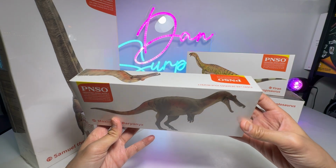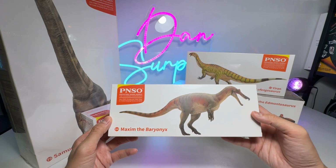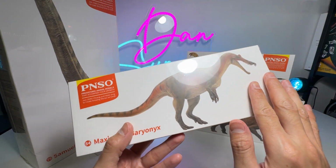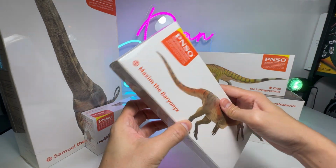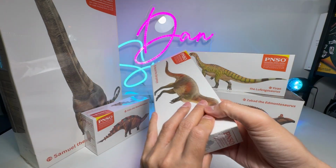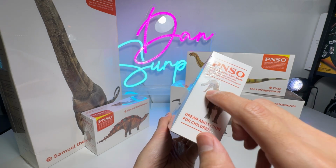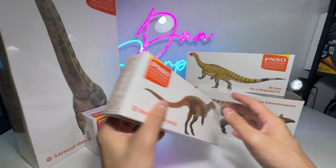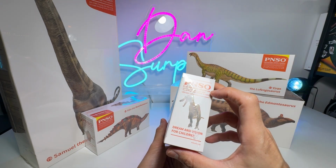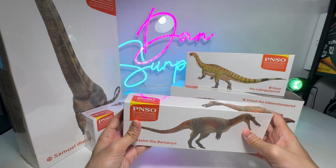So let's have a look at the packaging. You can see this basically features the classic PSNO figure and packaging. Very beautiful. I love the very clean and minimalistic design. It basically features the Baryonyx on the front as well as on the back. On the side, you can also see another view of the Baryonyx. And it basically says right over here, New Aesthetic Education by Zhao Zhuang and Yang Yang. They are the artists of PSNO.